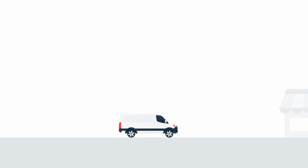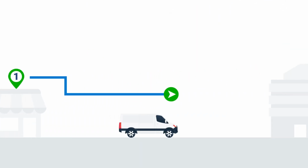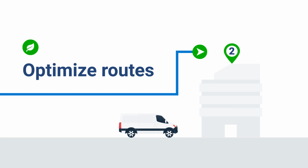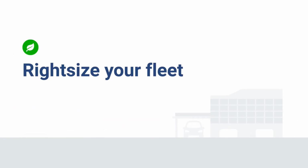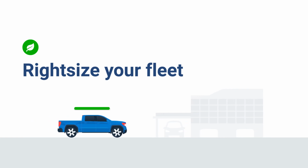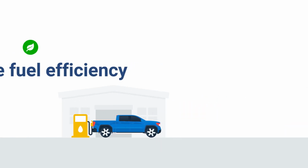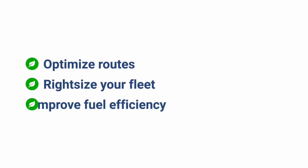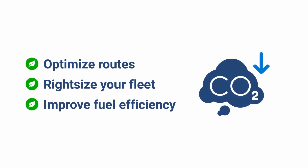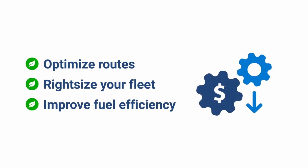Other practices to consider may include optimizing routes to streamline pickups and deliveries, maximizing vehicle utilization usage through fleet right-sizing, and empowering drivers with the tools and information they need to develop behaviors that improve fuel efficiency. By applying any of these strategies, you can simultaneously reduce your fleet's carbon emissions and lower your operational costs.